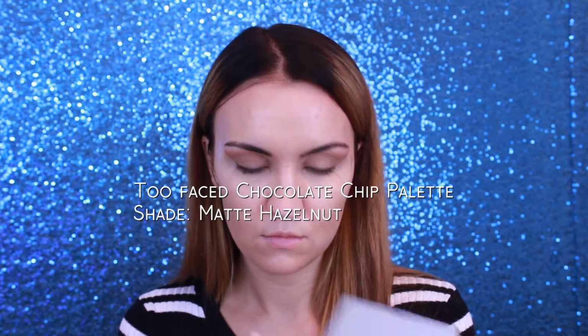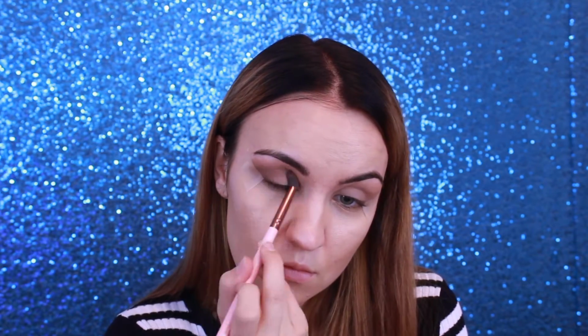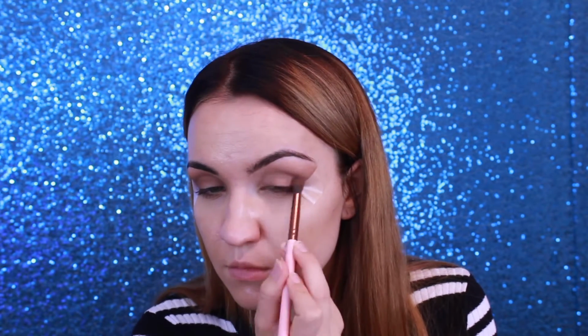Okay, the next step will be to take a medium-sized Luxie blending brush and the matte hazelnut color. And we're going to take a little bit on the brush and go in windshield wiper motions and just deepen up the crease. And we're going to go a little bit above the crease. I like to do this step just to make it look like I've got a deeper crease. So just keep going back and forth and blend it out really well.